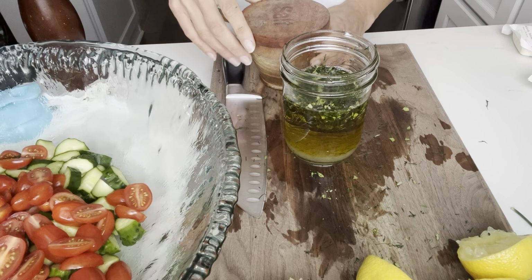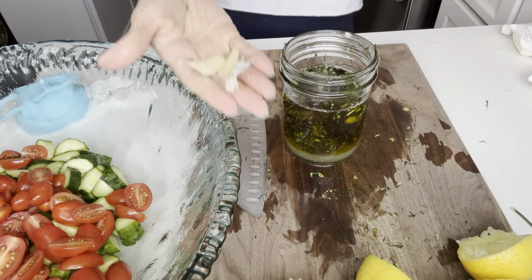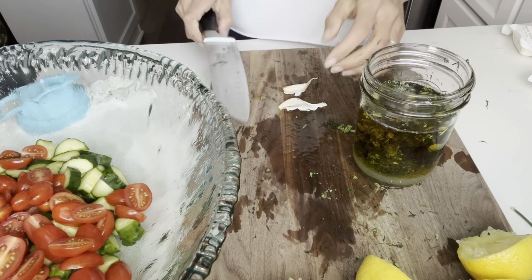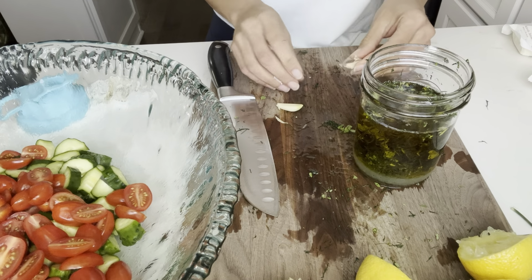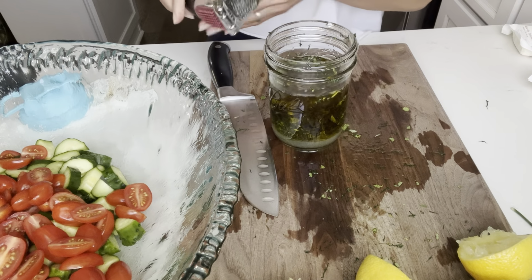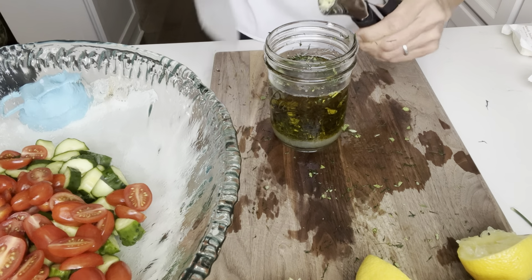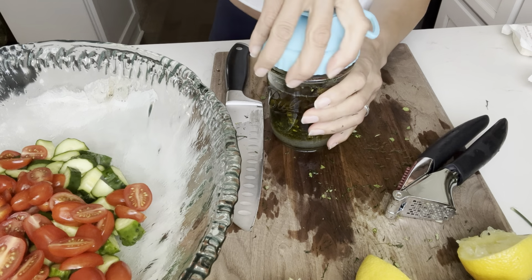And then next up, you're going to add in a little bit of salt and a little bit of pepper. Sometimes I add Dijon mustard to my dressing. Sometimes I'll add apple cider vinegar. It depends. But today I was just going for, again, something really simple and fresh. I pretty much always add garlic to my dressings. So I'm going to just press 2 cloves of garlic, and I'm going to use the knife to scrape it off of the garlic press and get that right into the jar. And then put a lid on it.